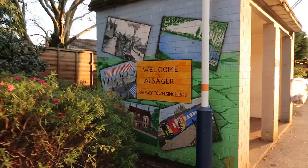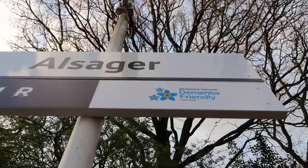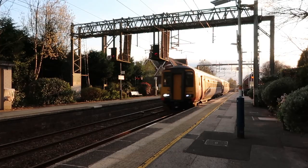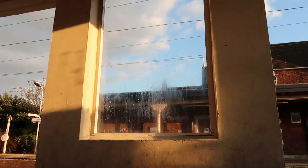Such a photogenic station this, honestly, and especially with this sunset we're having here now. The next train is passing through the station. Please stand back from the platform edge. Nice smelling shelter. Gilb's Trains approves.